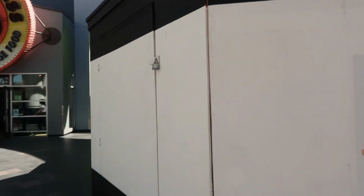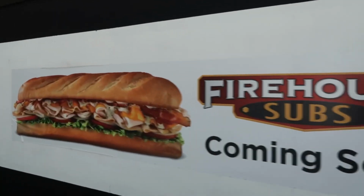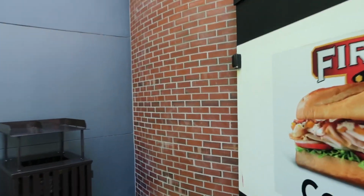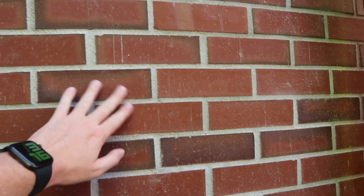I kind of wish it was a Jersey Mike's, not gonna lie. I'm a fan of Jersey Mike's. I've never had Firehouse Subs, so I'll give it a shot, but I'm a fan of Jersey Mike's. Okay, yeah, so this is what the finished product's gonna look like. See, this looks nice. This is really nice. It's real too. This is about as good as it gets, ladies and gentlemen.